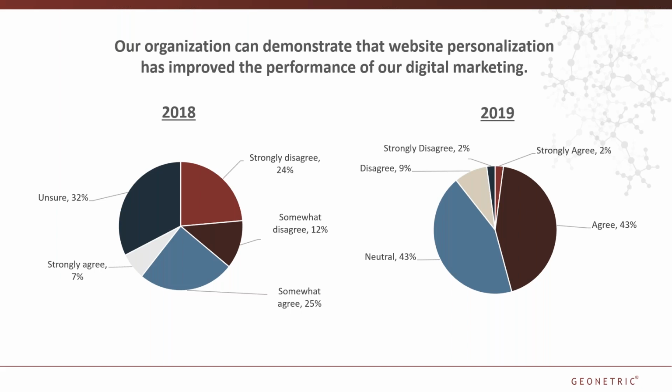We asked how much do you agree with the statement: our organization can demonstrate that website personalization has improved the performance of our digital marketing? Seems pretty critical. The amount of interest, the amount of investment going on in personalization, is it making you better at doing the things you do? And last year, the answer was largely no, right? We had a quarter of respondents strongly disagree, a third of respondents disagreed in some fashion.